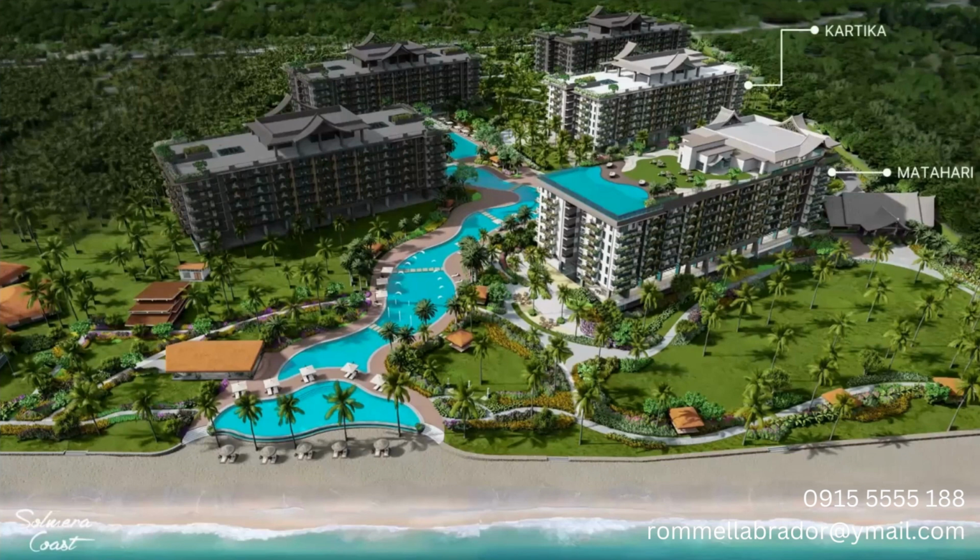Well, let me tell you, because Solmera Coast actually introduces the concept of Condotel, wherein the unit owners can have their units leased and make them hotel rooms and even make a profit out of it. So how does this work? So DMCI PDI will be selling and turning over the units to its respective owners.